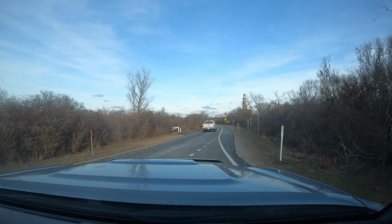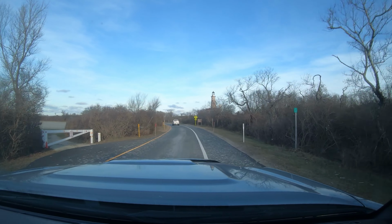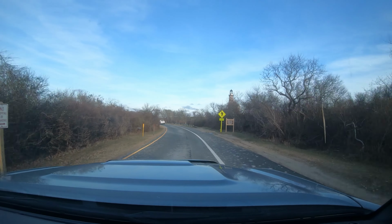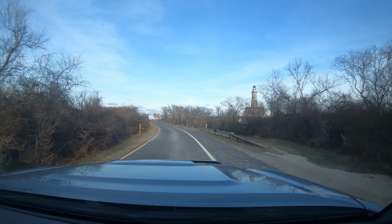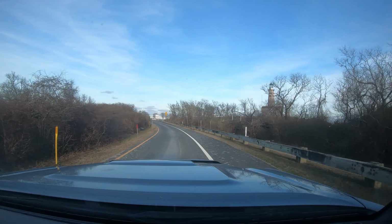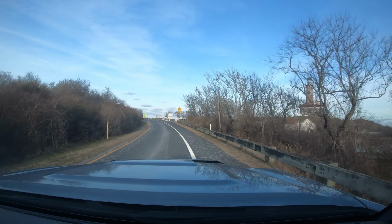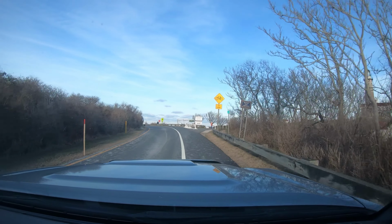I'm coming up to Montauk Point State Park, which is the farthest easternmost tip of the South Fork of Long Island, and it has one of the most iconic lighthouses probably in New York State, if not the entire East Coast. I'm sure there are people that will argue that, but it's a beautiful day. I'm going to fly the drone up and around the lighthouse, but you can see it a little bit, I'm sure, on the GoPro.